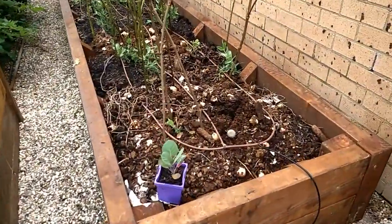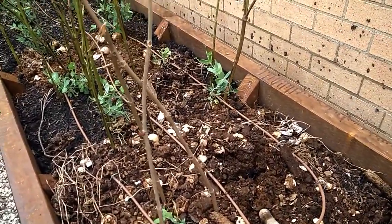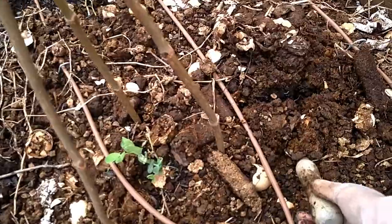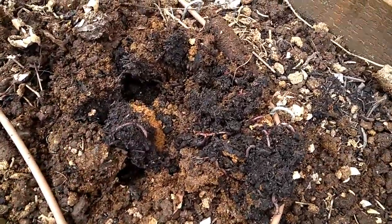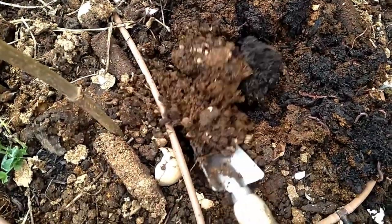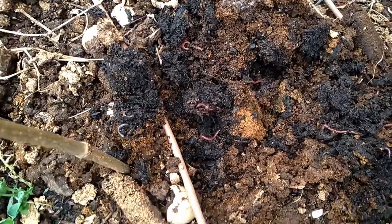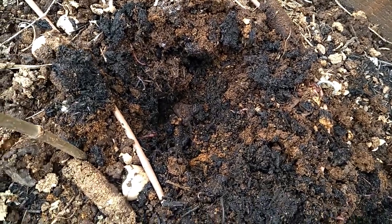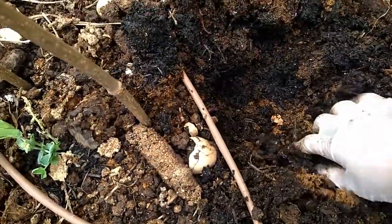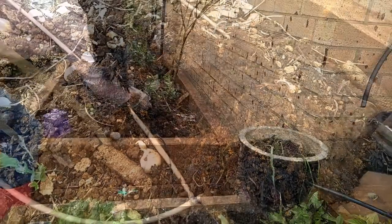Guys, let me show you this. I'm going to plant one purple cauliflower in here, but I just put the little shovel in and I've seen so many worms in here. Wow, look at this. This soil I filled with my homemade compost. Look at that, there are so many worms. Wow, that means the soil is so healthy. So that's why I use a lot of homemade compost whenever I can.